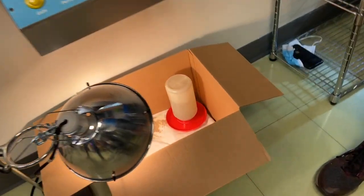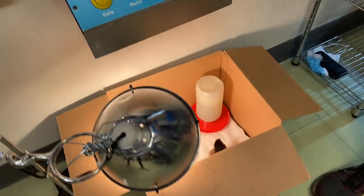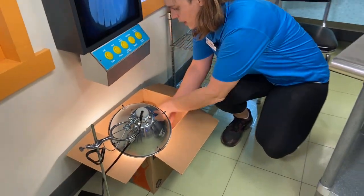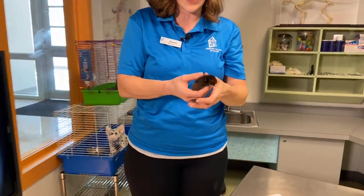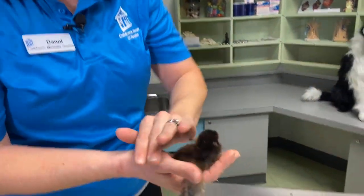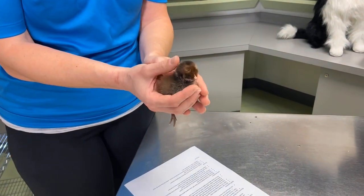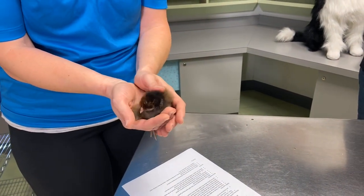So we can talk a little bit about her. Now I actually have her in a little box, so she's got a heat lamp on her, but I'm going to take her out so we can get a closer look. Come here, little girl. All right. So this is a baby chick, and she is actually only 1 day old. She was just born yesterday.